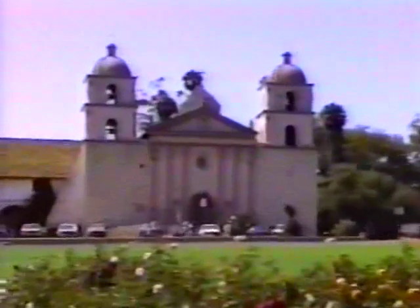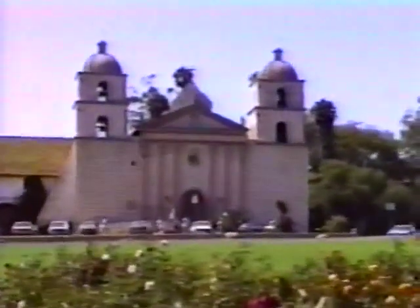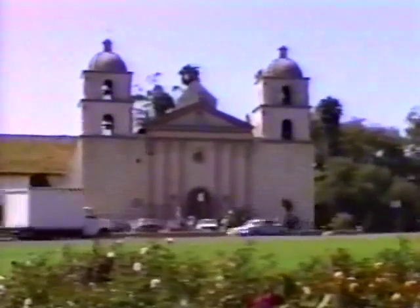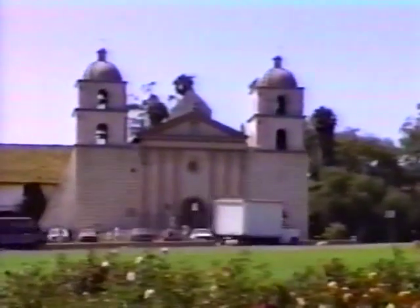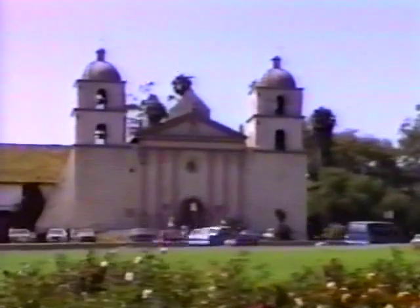It was built by the Spanish in 1782. It had its 200th anniversary about 4 years ago. When Queen Elizabeth was here with Ronald Reagan back in 1983, it was pouring rain all the time until she came up the hill and she went in the front door of the mission. And the moment she went in the front door, the sun came out for about 2 minutes and then went back to pouring rain again.